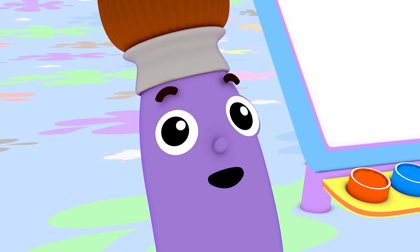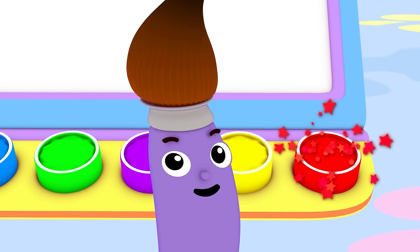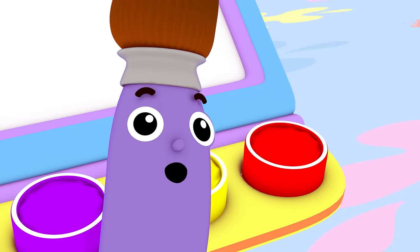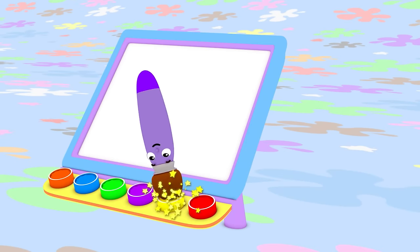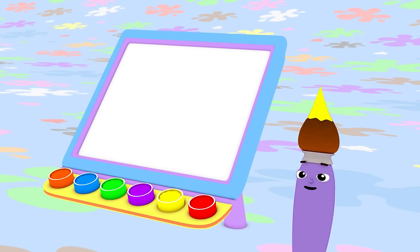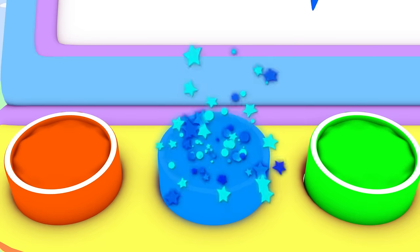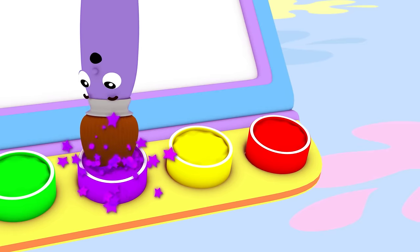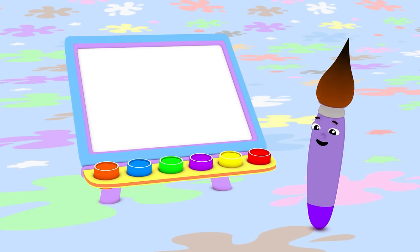Hi, I'm Petey the Paintbrush. I love to paint using all different colors, like red, orange, yellow, green, blue, and purple. What's your favorite color, Petey?